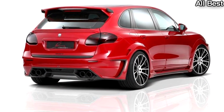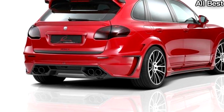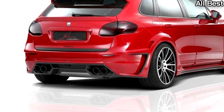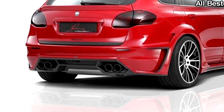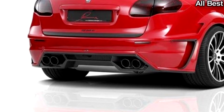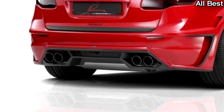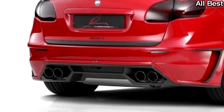It's true that when you have an aftermarket company like TechArt working on your car, you won't have to worry about getting shortchanged with the finished product. The German tuner has lasted 30 years in the auto-tuning industry, so you can be sure that it already knows what it's doing at this point. No more is that clearer than with its new Magnum Sport Edition 30 years program.